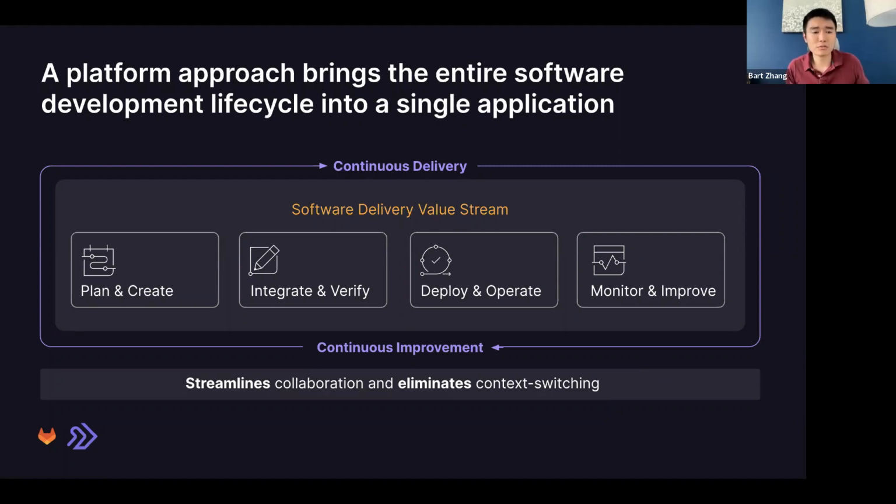What I mean by that is when you bring your full SDLC into a single pane of glass, you're bringing all of your project planning and code creation, as well as the integration and verification of your code, all the way to deployment and operations and monitoring of your end workloads and applications. When you're bringing all of those pieces of your software delivery lifecycle and value stream into a single platform, this offers the benefit of streamlining collaboration across functions and eliminates context switching between different tools. And so this lends itself to more efficient and streamlined processes, as well as better collaboration across teams.